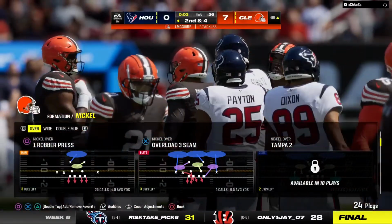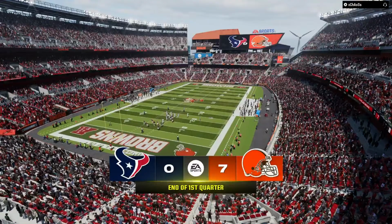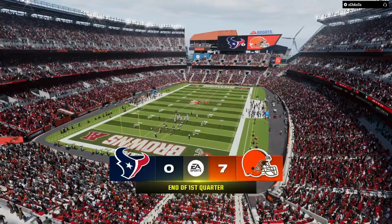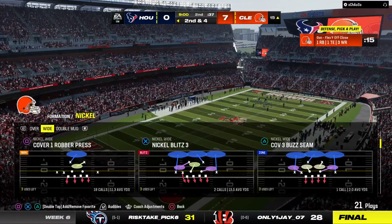He'll get a nice chunk there on the 1st down run, and it's 2nd and 4. After one, 7-0 on EA Sports. Texans football to start quarter 2, as they've got it with a 2nd and 4 coming up.